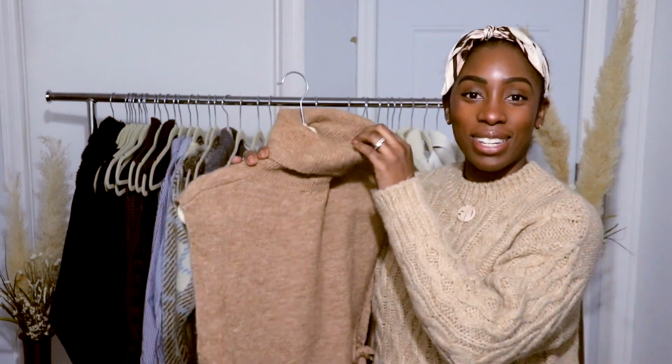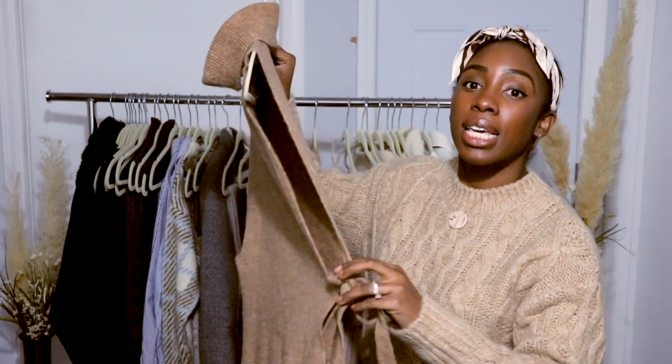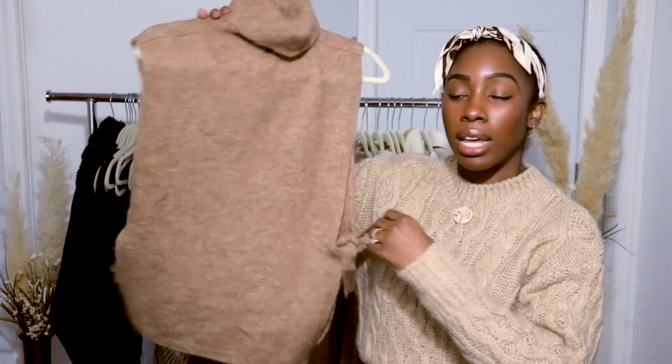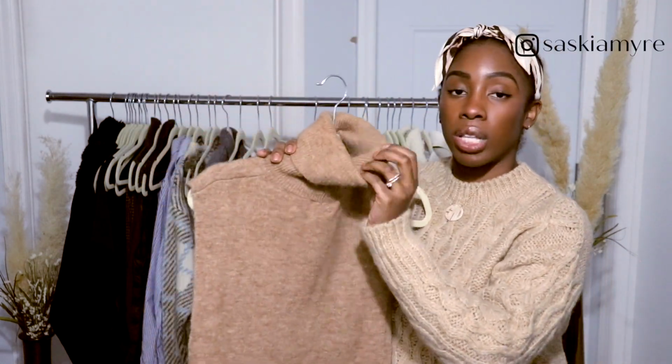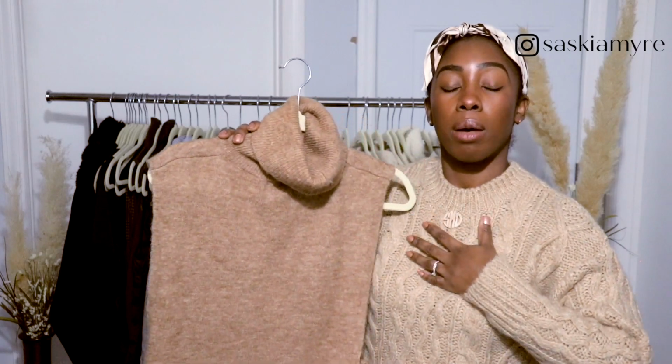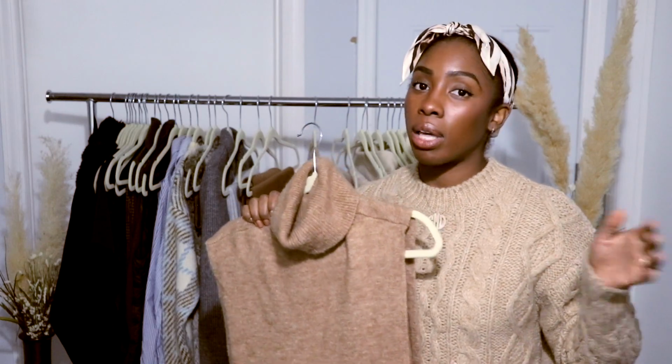But anyway, this is a gilet. I love this because it allows ventilation on the sides. There's only a tie on the side and this side as well. And I love it because it has a really loose neck. It doesn't really itch or sting too much. And it's a very relaxed but put together look, which I love.